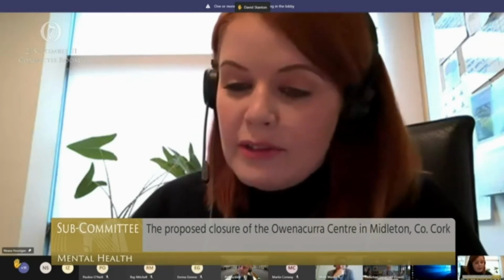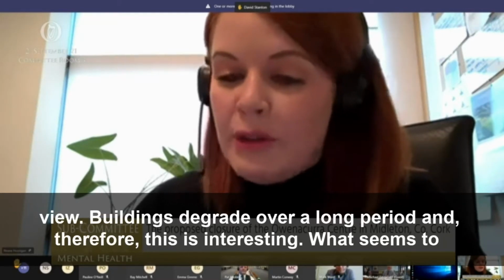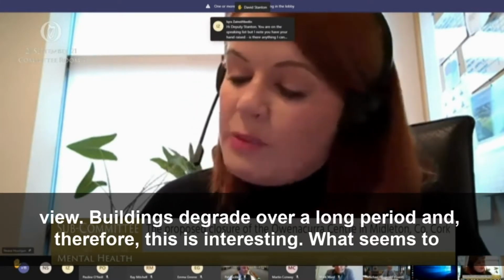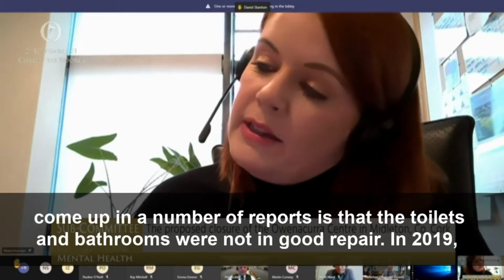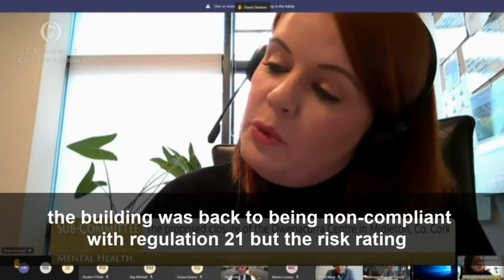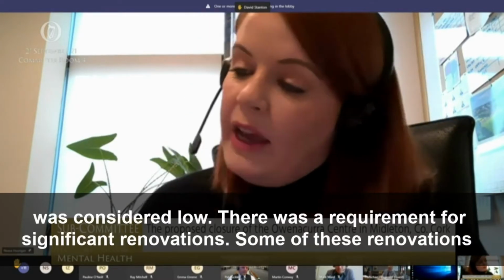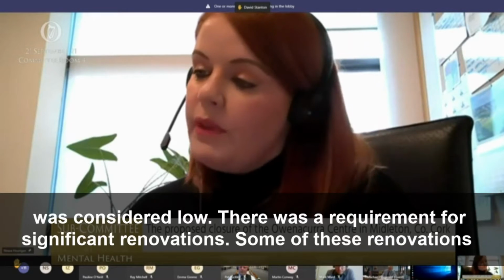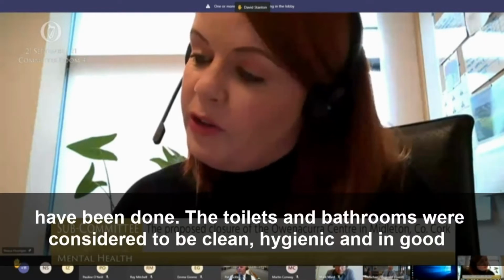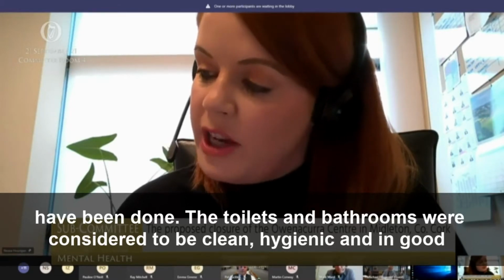I have to say, a change of external bad repair over a year is unusual, just speaking from a professional point of view. Buildings degrade over a long period of time, so that's interesting. Particularly, and this seems to come up in a number of reports, the toilets and bathrooms are not in good repair. Then in 2019, we're back to Regulation 21 being non-compliant, but the risk rating is considered low. There is a requirement for significant renovations. Some of these renovations have been done, and the toilets and the bathrooms are considered to be clean, hygienic and in good repair.